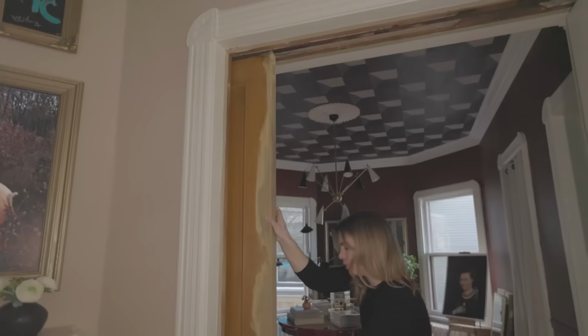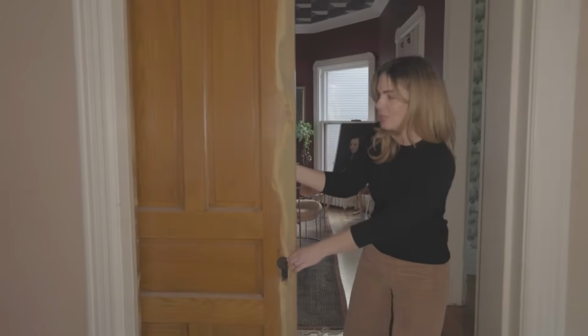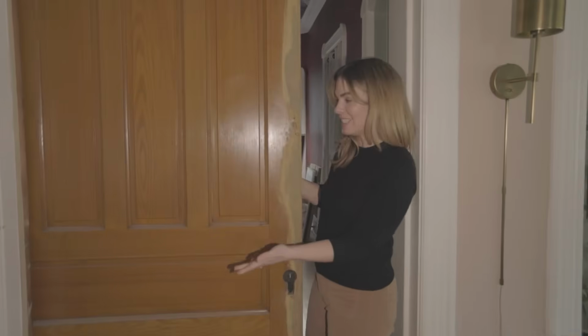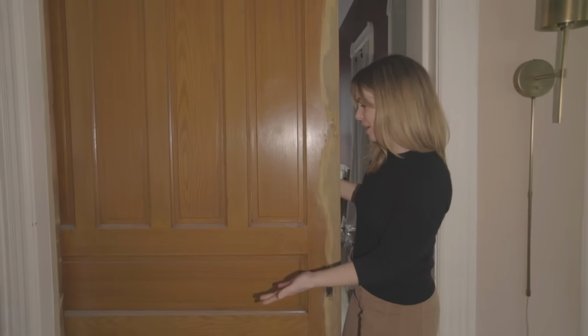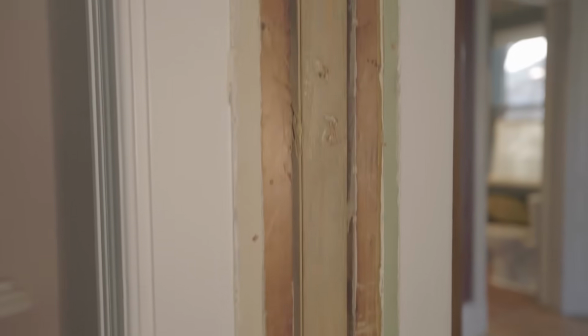I actually, unfortunately, took the hardware off too to kind of get started on that project, but this is what we found just hidden in the molding of this wall, and it's a mess, but it will be beautiful once we're done fixing it up.